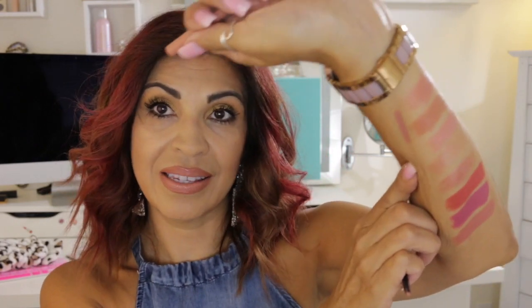So I love that, and actually that would go good with the new Maybelline, this lip liner in Nude Whisper. That's that one right there. That would go beautiful with that. These are so good, and they're very creamy, so just be careful because you could possibly break them. But super creamy and beautiful.